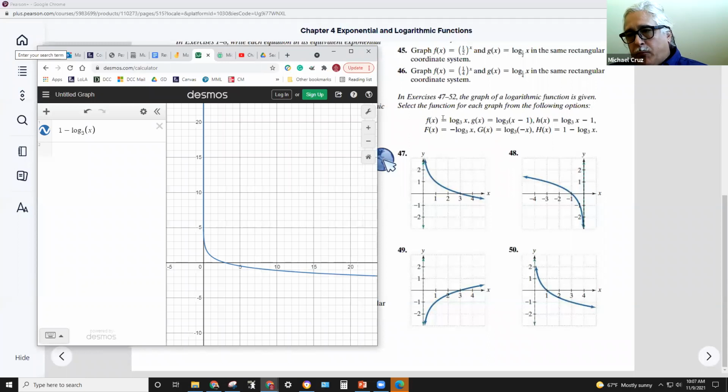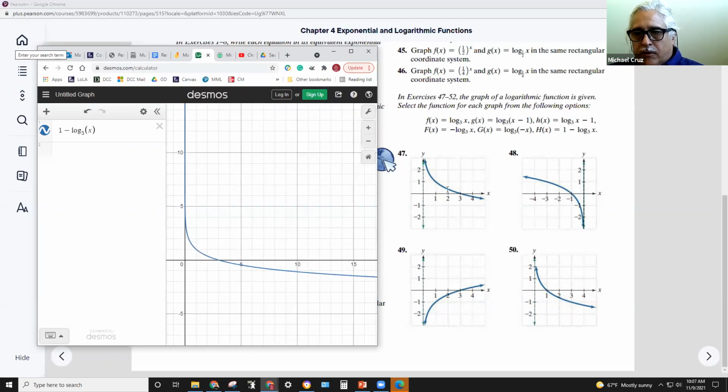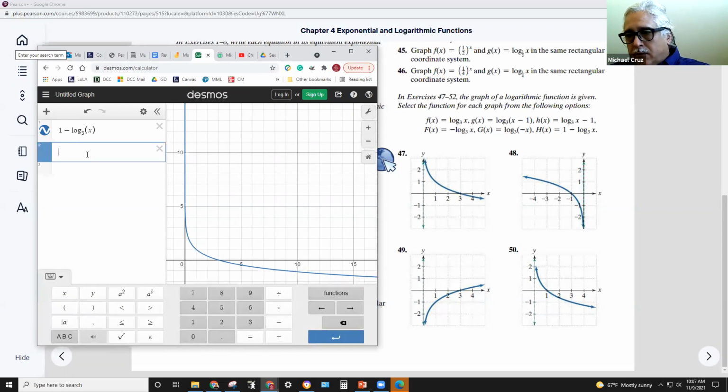So essentially what you do is just graph each one of these and then see which one it is. And you know what? That's this one right here. So this is H, big H of X. All right. I wish I could write on there.